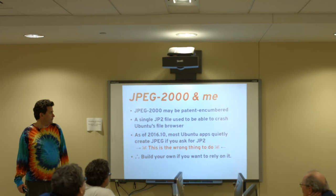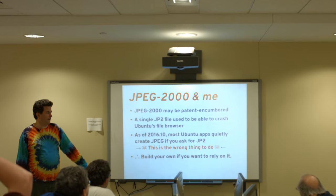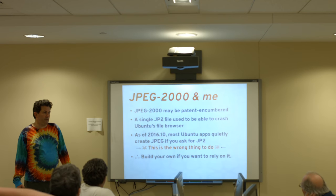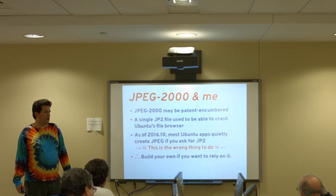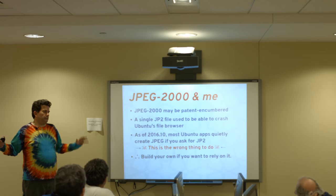So my advice is, if you ever need these, build your own tools and keep them somewhere safe so that your distro can't touch them. Because it will. But it means there are not enough users to keep it alive. The very, very large geo companies use JPEG 2000. Publishers use JPEG 2000. It's very, very widely used. Linux users, because there's this belief that it might be heavily patent encumbered, just don't touch it.